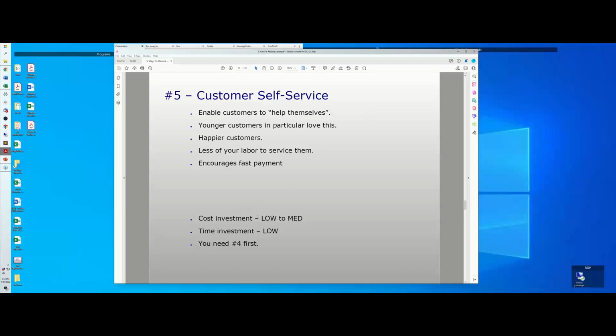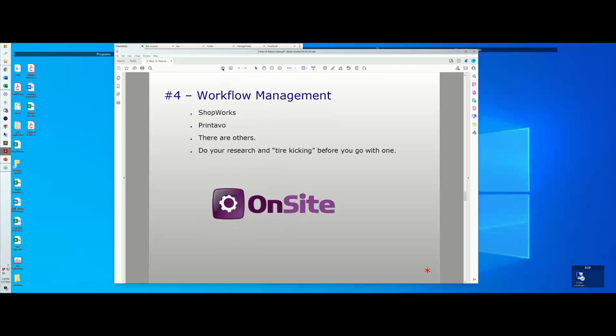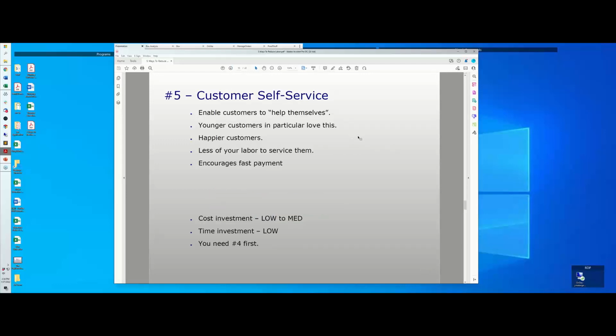Cost investment is typically low to medium, and time investment is going to be on the low side. Now, ShopWorks offers customer self-service products, but obviously you're going to need number 4 first. So before you get into customer self-service, you need workflow management. Because let's say you didn't have workflow management and you have customer self-service. Let's say the customer is logging into a website to check the status of their order. Well, how are you going to give them that status? You're going to just put it in there manually. That's how you're going to do it. And that's going to be real cumbersome. So it's really not going to get you much benefit.